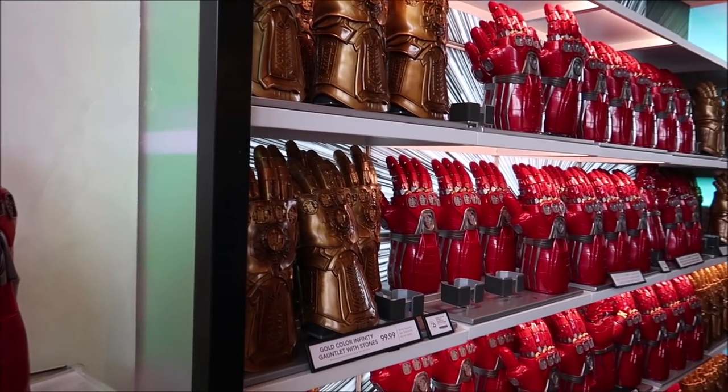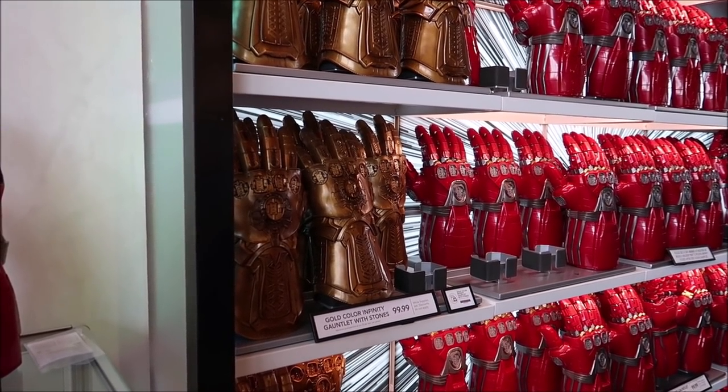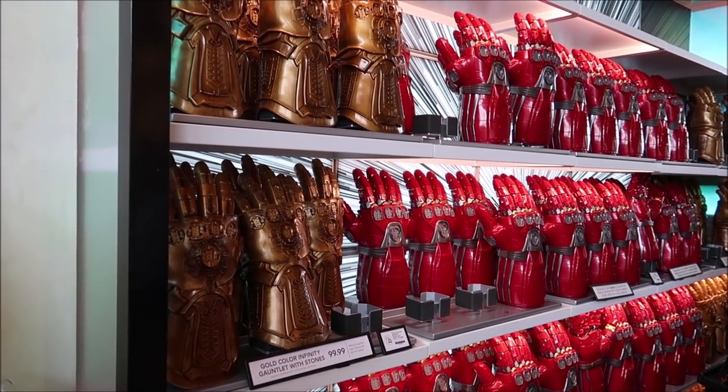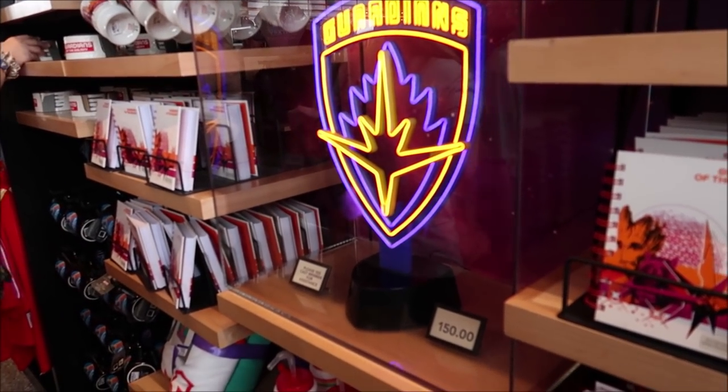And that's so amazing. I didn't know they were interchangeable. It's kind of a big game changer. It's like adding a little bit of Star Wars lightsaber lore into Epcot. Epcotians. Epcotarians. I kind of really love this Guardians light-up sign, though.